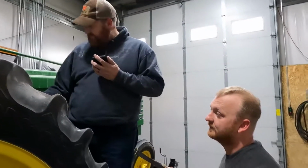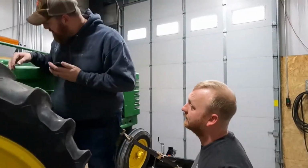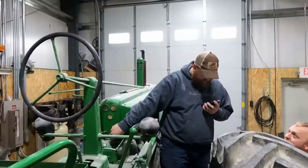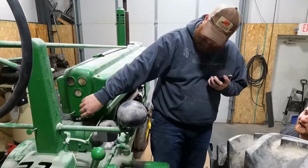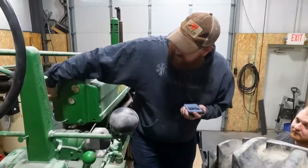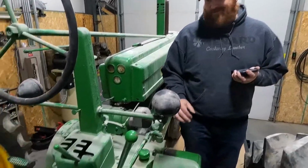Fuel control lever is this one. Does that lean it out? Or is that, one of them's choke and one of them... this says fuel control lever, all fuel only, and then there was a choke up top, but I'm guessing this is the choke. Yeah, that's ignition. We want to know what we're doing before we do it.